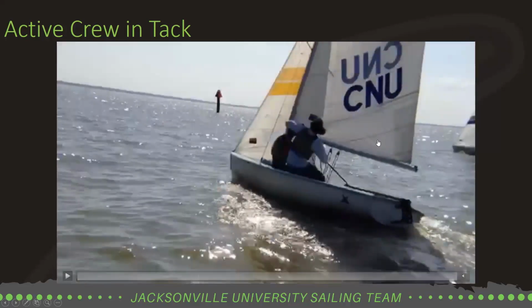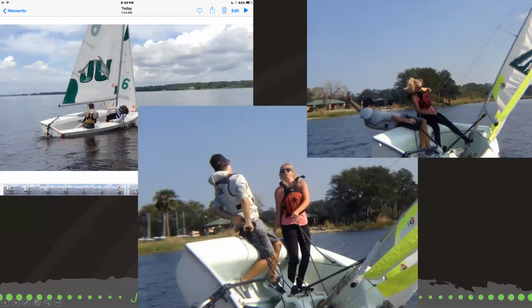Some of the other things, we'll get into the other stuff later. I wanted to focus mostly there on the active crew. A couple key things here. If you look at this top left picture, the crew is really trying here to pull the boat over on top of her. She extended her shoulders over the side, really pulling on that. In this case, it's a Z420, so she's pulling on the fair lead. The same thing holds true for 420s and FJs. Pull that fair lead off the side of the boat.